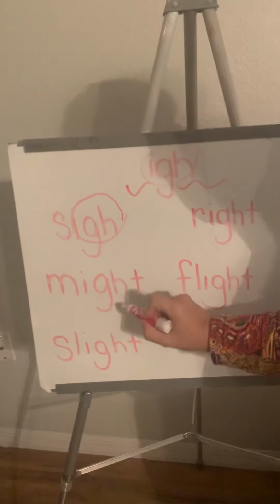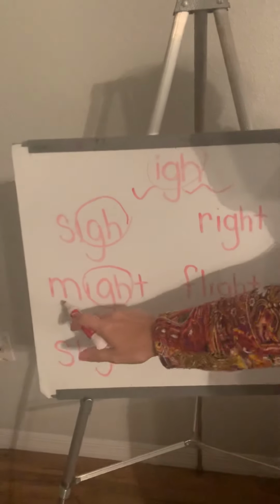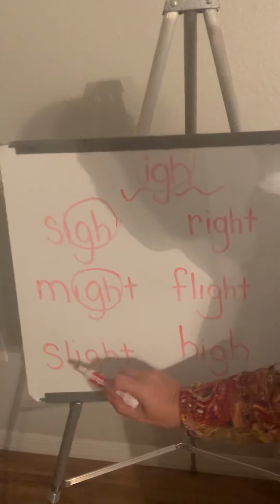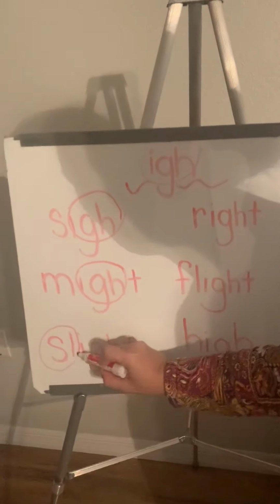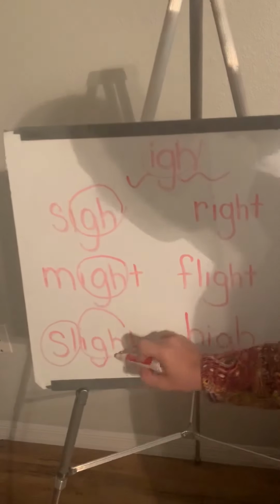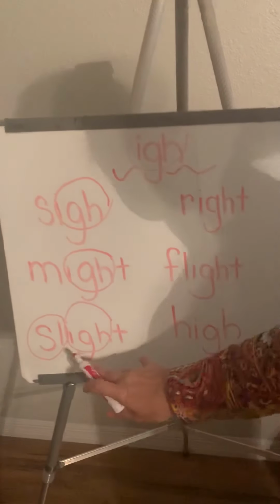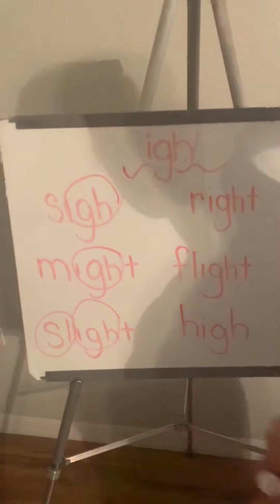All right, here's another one. We see IGH, so I have to circle that. It's a special sound. And we have the word might. Let's do this one. Now here we have 2 special sounds. So we see a consonant blend, SL. So I'm gonna circle that one. And then we see IGH again. So we're gonna circle that. And then poor T, he doesn't really have an important job here. He just says his normal sound. So we have slight, slight.